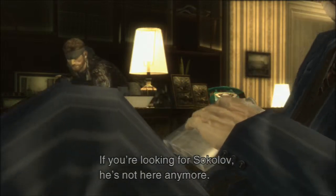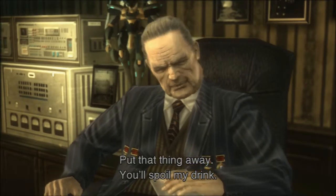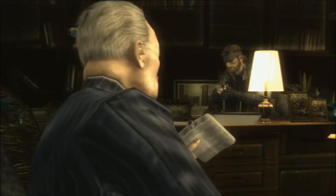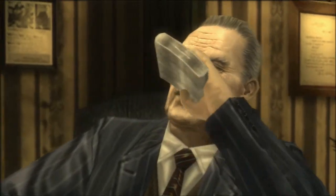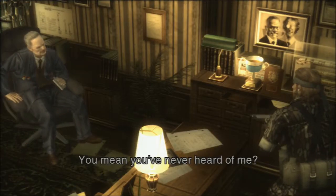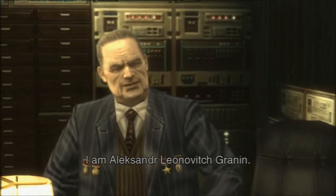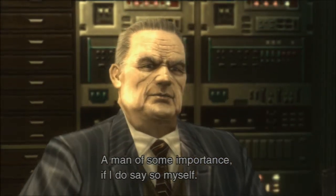If you're looking for Sokolov, he's not here anymore. Put that thing away. You'll spoil my drink. So, you're the intruder everyone's talking about. Typical capitalist dog. No manners. And who are you? You mean you've never heard of me? And you call yourself an agent? Very well, then. I am Alexander Leonovich Granin. A man of some importance, if I do say so myself.